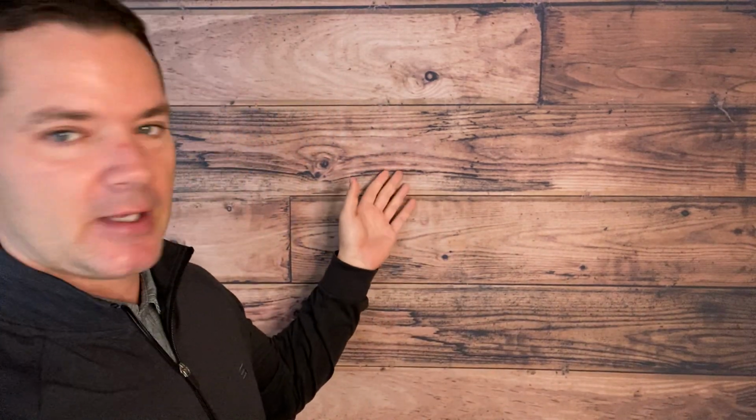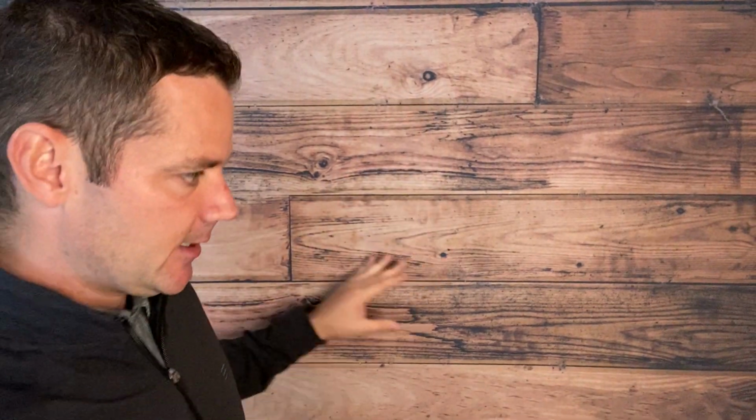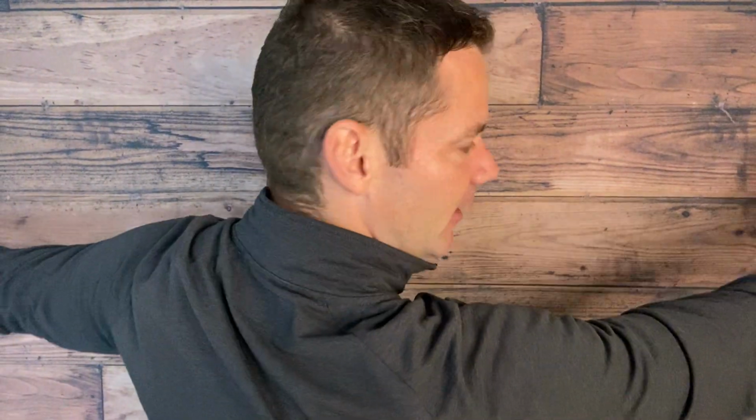Now, the last part of all this is your actual background. So if you can tell here, this isn't an actual brick wall, okay? This is actually nylon, and it's about this wide, all right? So, basically the length of my arms here, and I can travel with this. I can have this set up, like if you're in your home office and you want to do a video and you just want to get in the studio and go, this is a great tool for you.